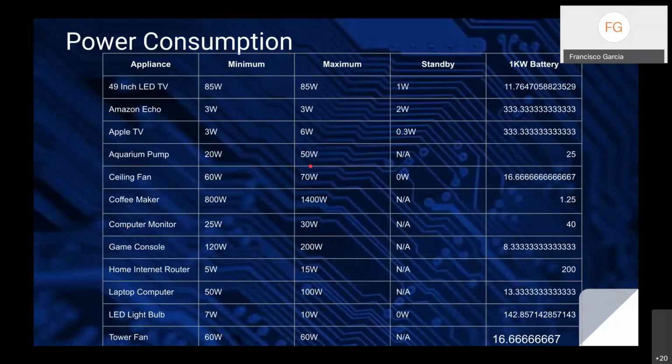This is more or less how much usable power you'd be able to get out of it, right? So a large TV like this with 1 kilowatt hour of power, you'd be able to run for 11 hours. An Amazon Echo, 330 hours. A ceiling fan, 16 hours. So if we're talking about a hurricane scenario where all of the power is gone, this is more or less what you should expect to get out of that battery before it runs out of juice.